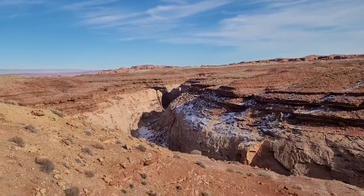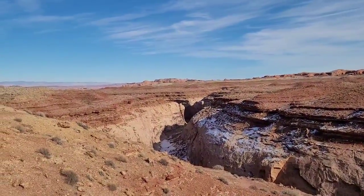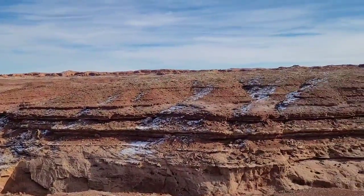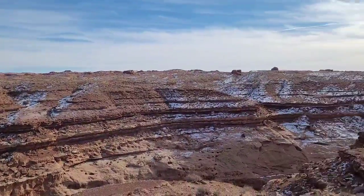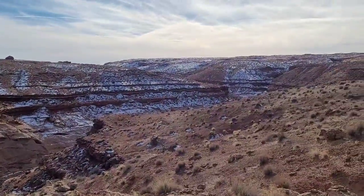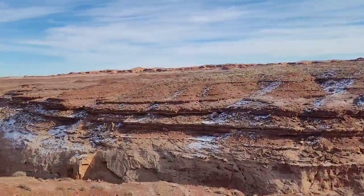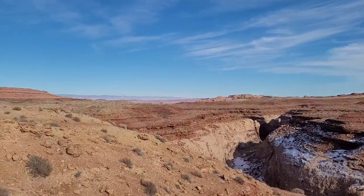Yep. Did a lot of hiking through that canyon. Very beautiful. Very cool spot. And it really feels like you're in an area where there's nobody else here. All right, well, I guess we'll take probably a little break up here and then head back down into the slot and hike back to the car.